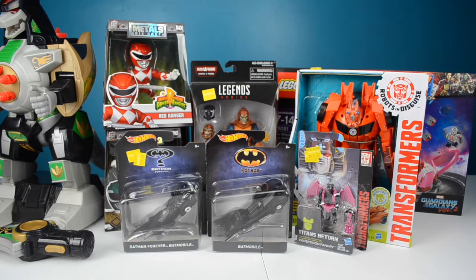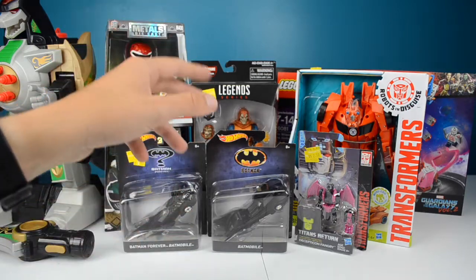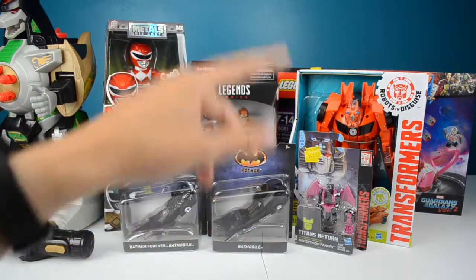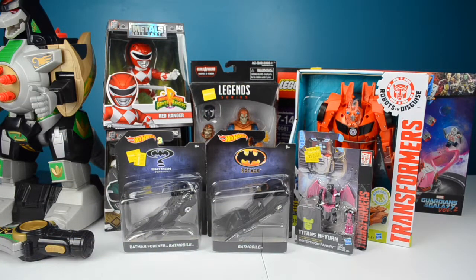And here we are. So I know this is called 5 Random Things, and if you look out here, there's obviously more than 5 things here, and that's because we have 5 themes. We have Power Rangers, Hot Wheels, Marvel Legends, Transformers, and Lego. I think that's 5. 1, 2, 3, 4, 5. Yes, 5. I can count. Hooray. So we have 5 themes here. That's a little bit of a cop-out, but it still works.